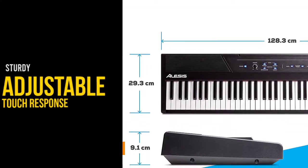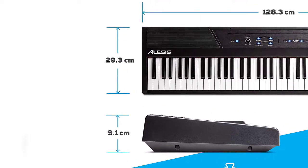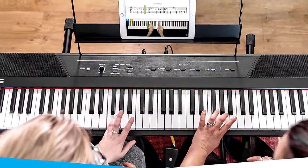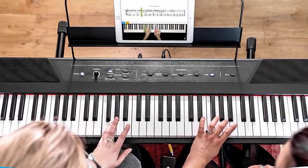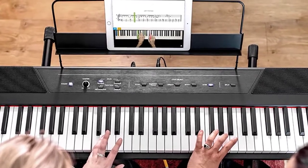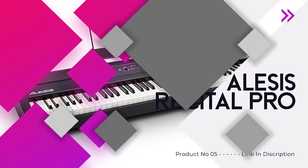Standard, split, layer, and lesson modes with 128 note max polyphony and a 3-month premium Skoove subscription for expert interactive online piano lessons. 60 free virtual lessons from Melodics to hone your skills for any genre or technique you want to master.